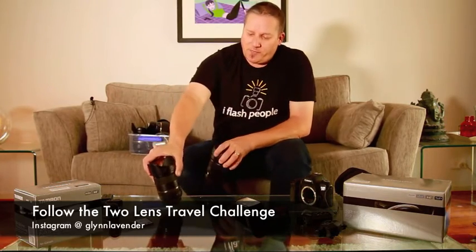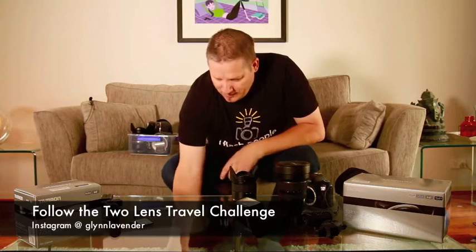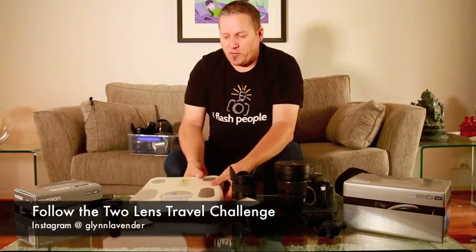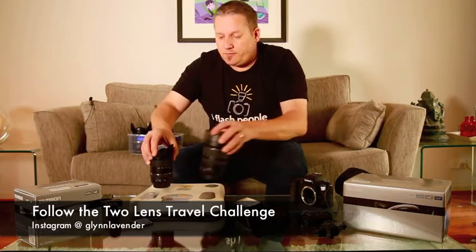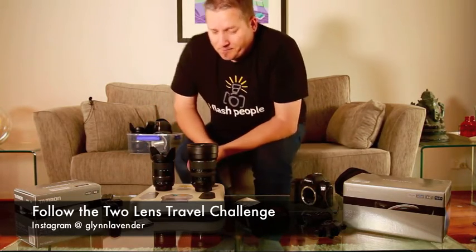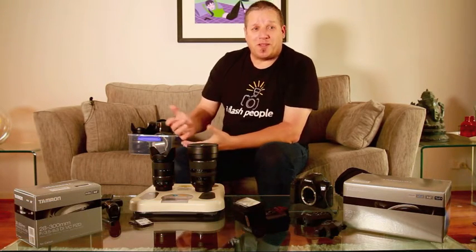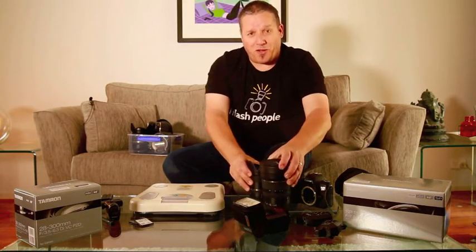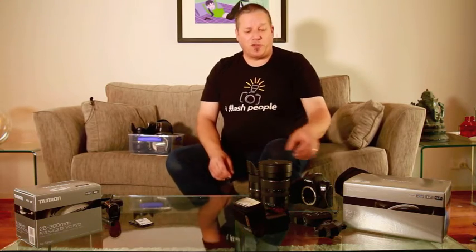So here they are, 28-300 and 15-30. It's significantly less gear. Let's see how much these weigh compared to the rest of the gear. 1.8 kilos. So straight away I'm 4.2 kilos, so 10 odd pounds better off. And that's going to be a great saving on my back, I'm sure, if I'm walking around for 10 or 15 hours during the course of the day.